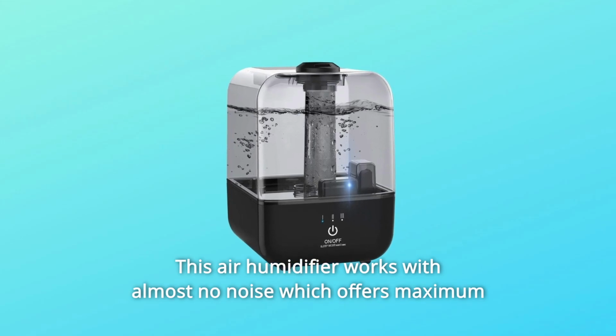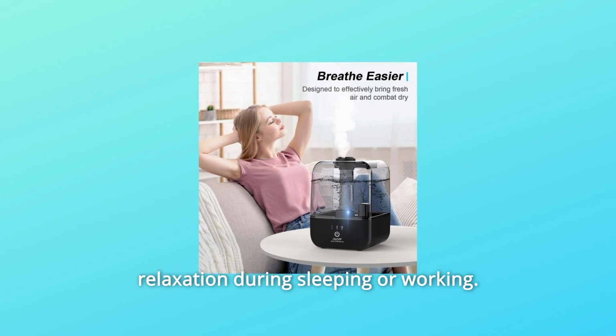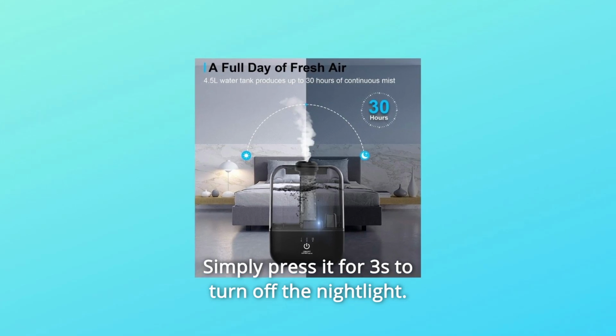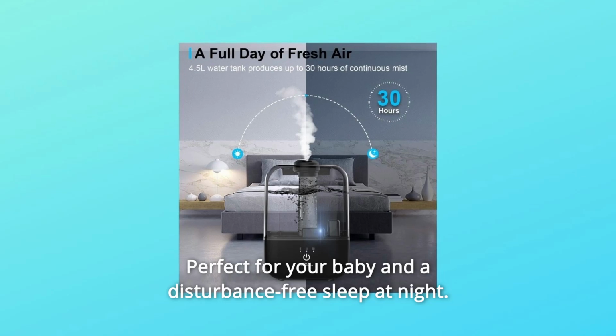This air humidifier works with almost no noise, which offers maximum relaxation during sleeping or working. Sensitive touch buttons help you easily change operating modes. Simply press it for 3 seconds to turn off the nightlight. Enjoy all night mist and rest easily. Perfect for your baby and a disturbance-free sleep at night.